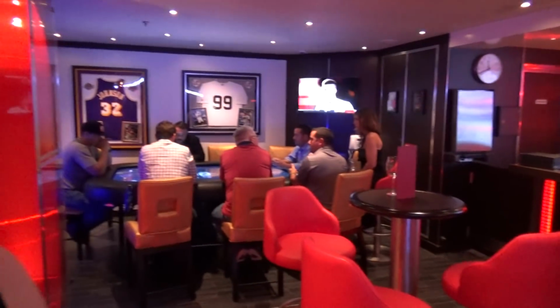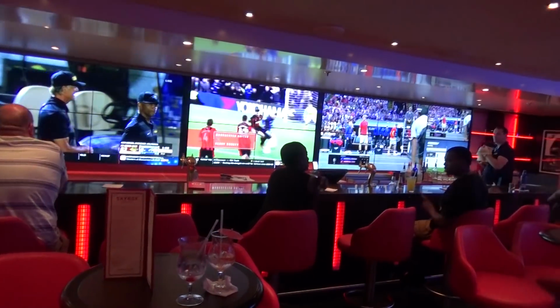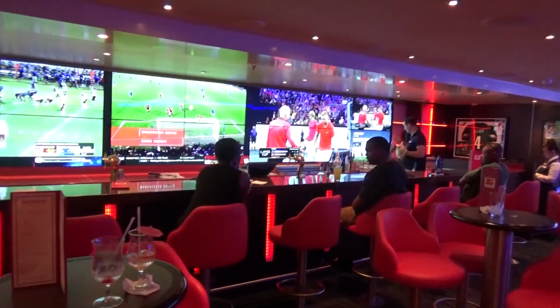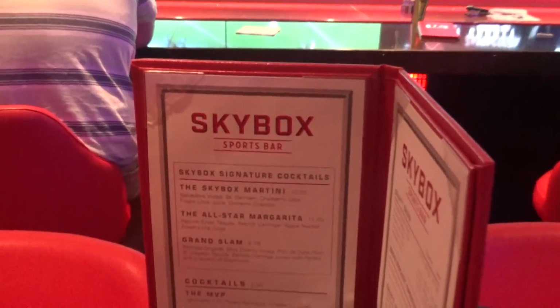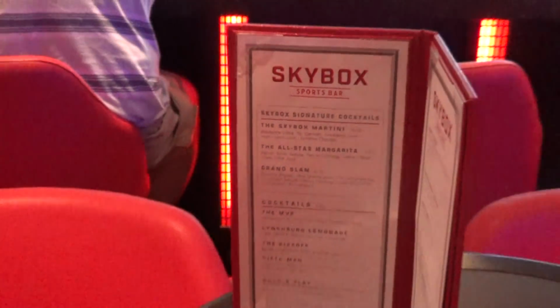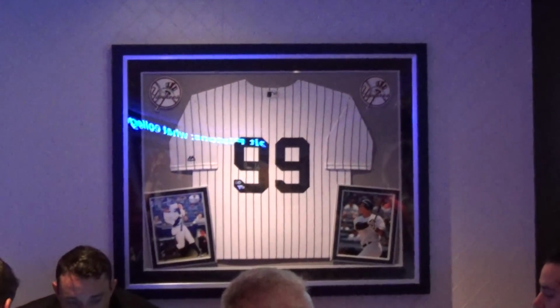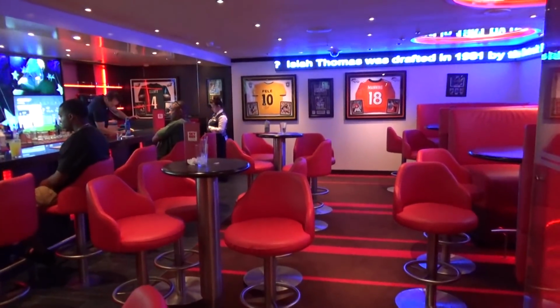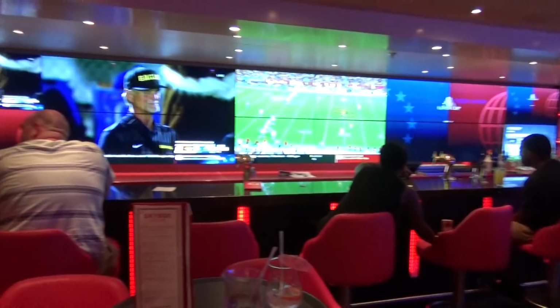They do have a poker table over here, and what I love is all the jumbotron kind of stuff. I also like how it has a different drinking menu. And if you're looking for a good martini, right there, one of my favorite on any Carnival ship, the Skybox Martini. Wonderful, just wonderful. Also, as a Yankee fan, I love this. Aaron Judge autographed jersey on the wall. Big fan of number 99. But that's the sports bar. Kind of small too, so if you're coming here for a big game, get here early or else you will not get a spot.